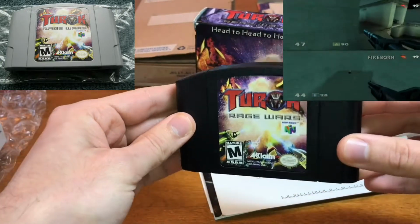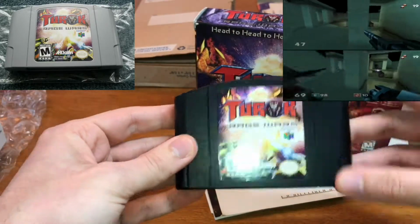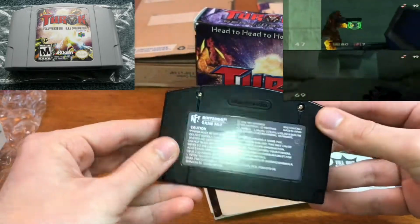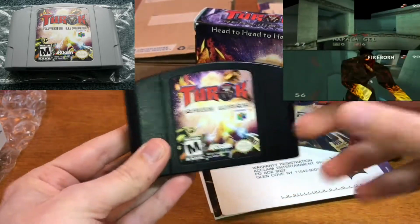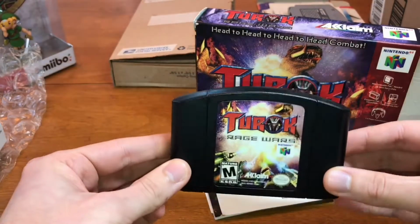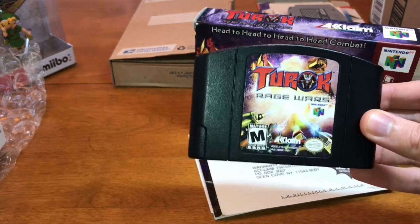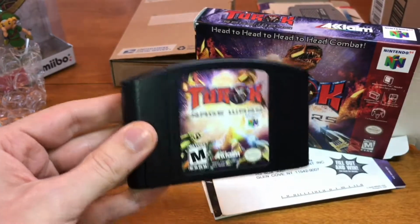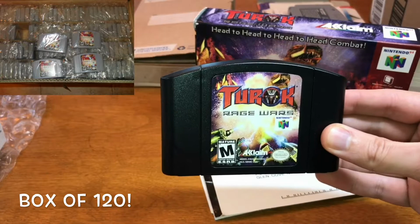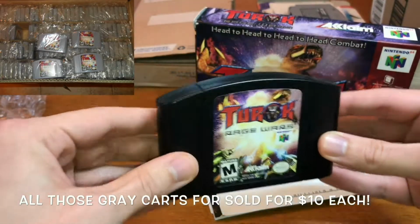So if you got that gray cartridge by somehow knowing that you could mail away for this fix, the gray cartridge is extremely valuable. It's not super duper rare because they did make a ton of them in anticipation of people mailing away, but not a lot of people did. So the Turok Rage cartridge is very valuable, but not very rare. And there actually was someone who found, back in the day, a box of a couple hundred, at least 100 Turok Rage cartridges. And they put them all on eBay for 10 bucks because they thought it was just a normal Turok Rage Wars cartridge.